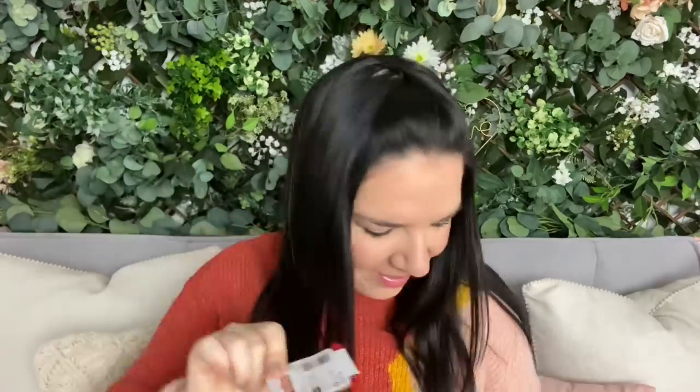I can't remember which charity shop I got this from, but it was one of them in Norfolk. So yeah, really cute, isn't it? I love that. I love you, little guy. So yeah, that's my first item. And then I'll show you this next, actually.